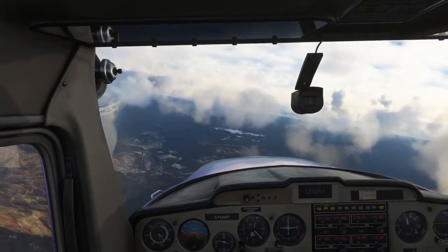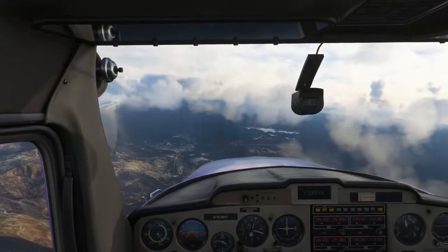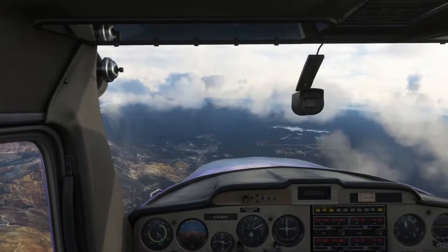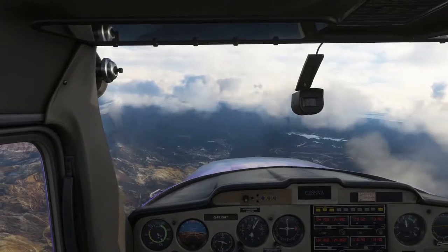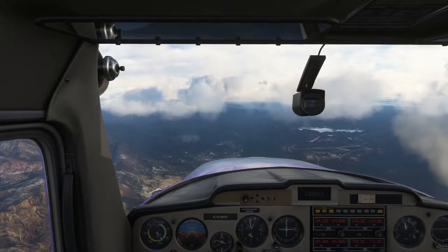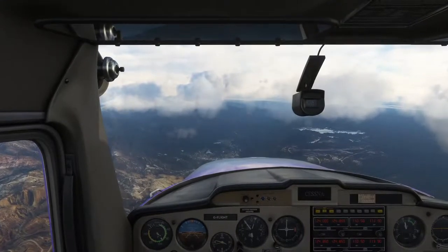So I think we'll come around the town, over the town, and we'll circle round and then come and land on runway 9. I think that's going to be the best approach. That's going to give us the most clearance, and especially if we have to bail out, we can fly back over the town.